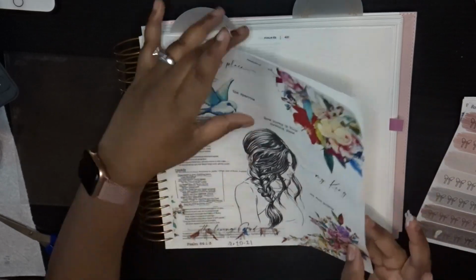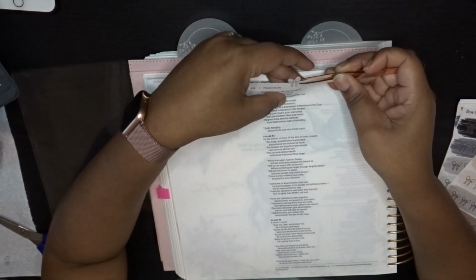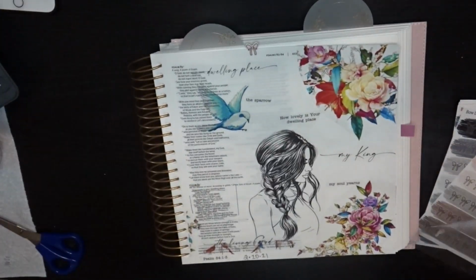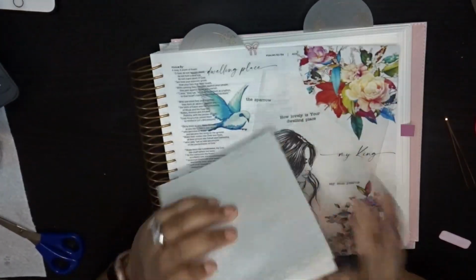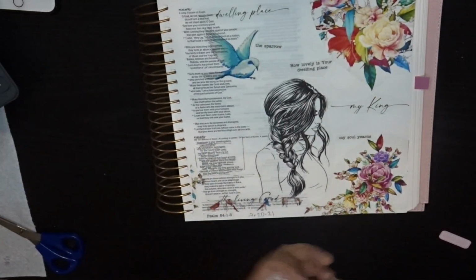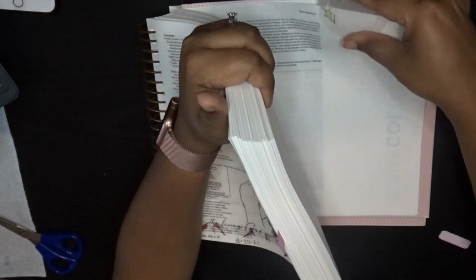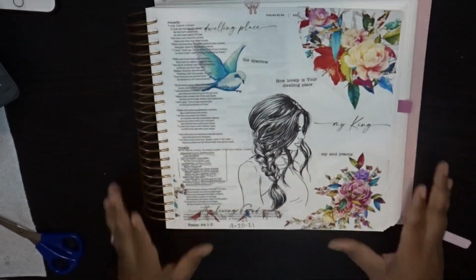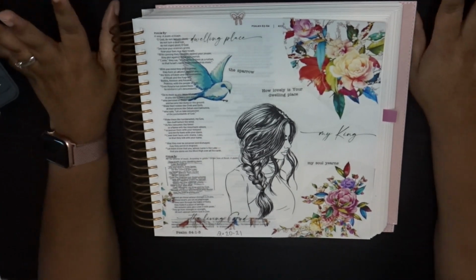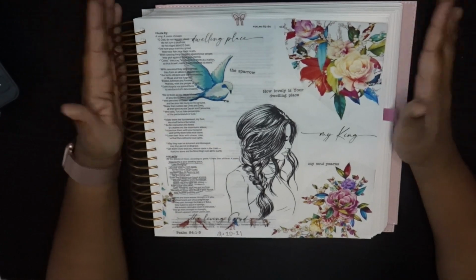Here I am just putting some flower bow stickers as page markers and putting them back to back. Those were gifted to me by another planner bestie of mine, Tiff Plans It. I do not remember the name of the shop for those. I'll have to ask Tiff and she can tell me. But here I'm just pulling everything together so you can see it in all its pretties. But yeah, that is the end of the voiceover portion.